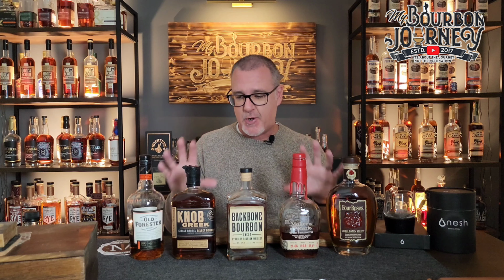So there you have it. There are 5 bourbons I think you need to strongly consider when you're at the liquor store. Stop passing them up. You really don't have to go any further than these 5. They all have something slightly different to offer, and I think just about anybody within these 5 will find something that they'll truly, truly enjoy.